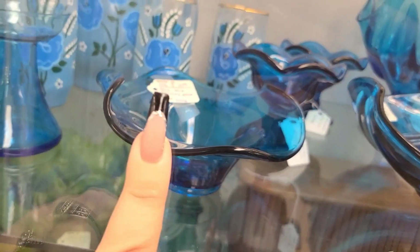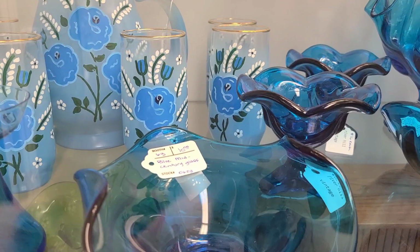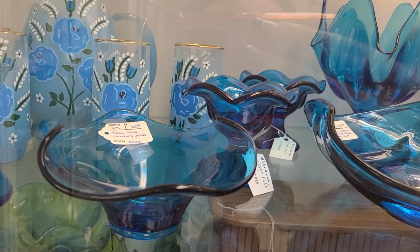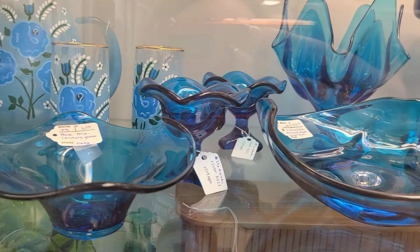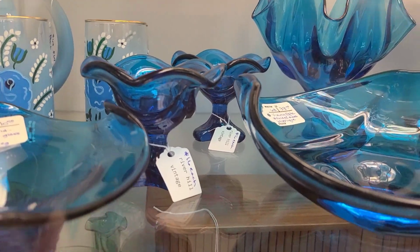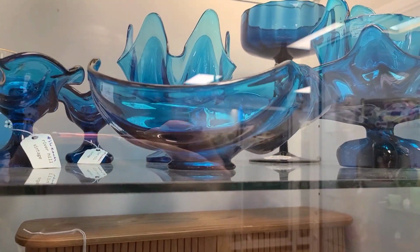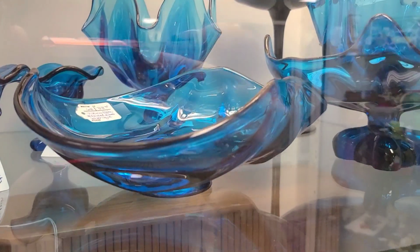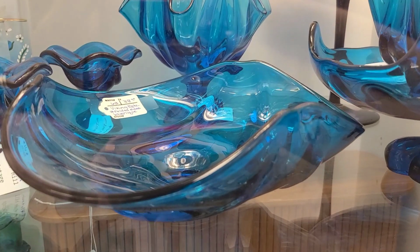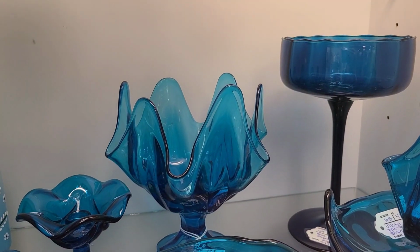This is just a Viking candy dish. Let's see what it says. Mid-century glass. Okay, that's $10. That's a good price. These two pieces back here are Viking drape candle holders. Let's see. The prices are on the bottom, so I can't read them. And this one, which is my favorite, is a Viking drape bowl candy dish, and it's at $38.